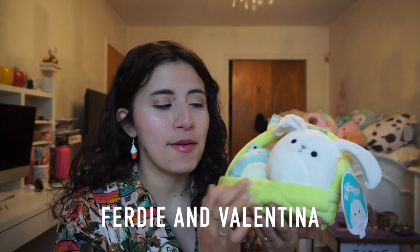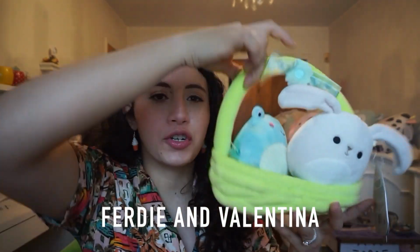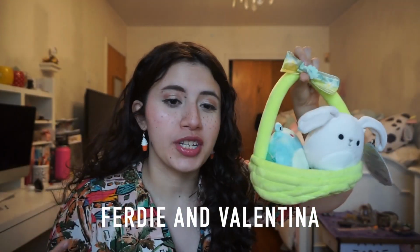It has Wendy and Blake. Cute. It has a froggy and a bunny. I'll put their names up here, and it has a green basket. Again, this was my first time seeing these, so I had no idea how much they were. They're $24. I wish they were a little bit less than that, but I guess it makes sense because you're getting two and you're getting a little basket, and they are kind of tethered to it, because I was worried that I might find a basket with no stuffed animal in it, like someone stealing it, which honestly I wouldn't put it past someone. I mean, I've seen worse things, but yeah, they're super cute.